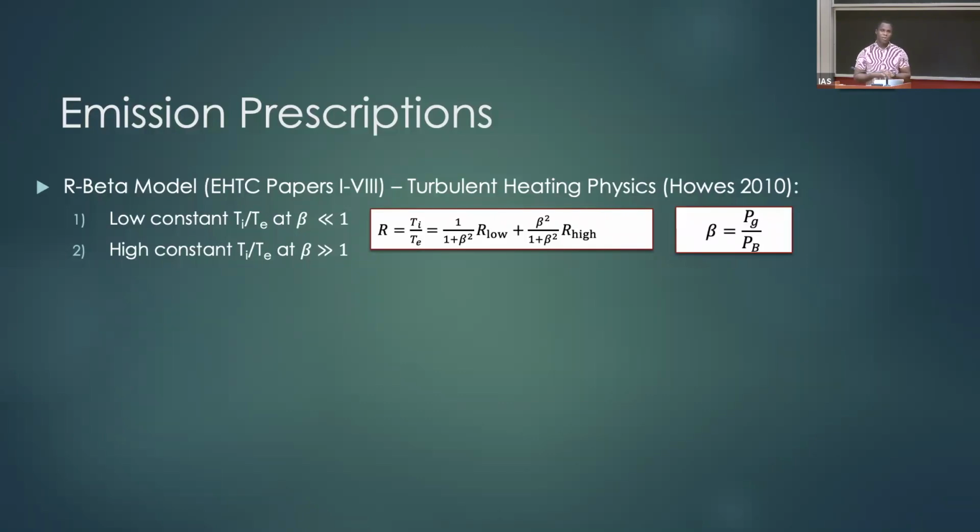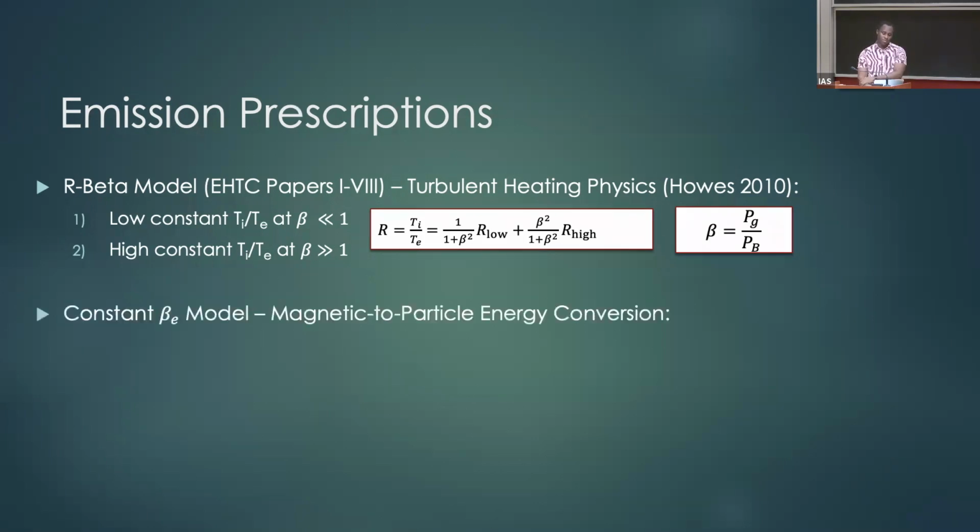Note that this is not the only way to interpolate between these two behaviors, which we're going to go into later with other emission models, but it does capture this turbulent heating model that was pioneered by Greg Howes in investigations of the solar plasma.